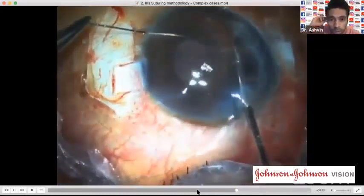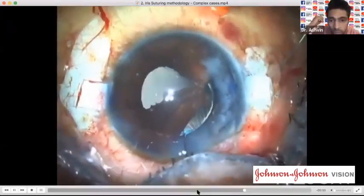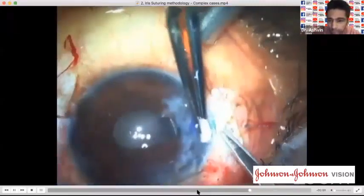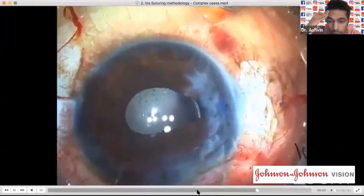Now, again, 2 Prolene sutures through a corneal wound on the opposite side, a paracentesis. You can use a trocar as Dr. Amar and Dr. Priya had described before. And once we are done with this, we basically cover that suture knot with the flap.